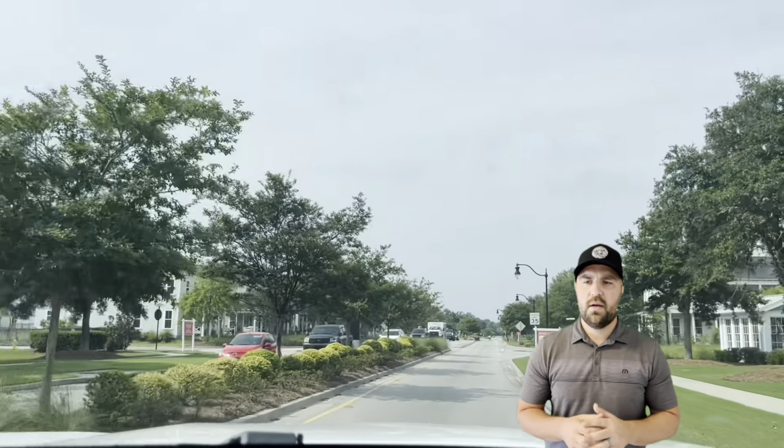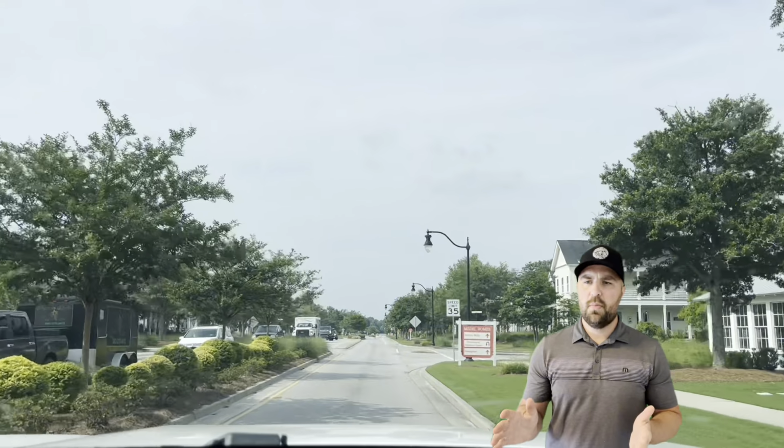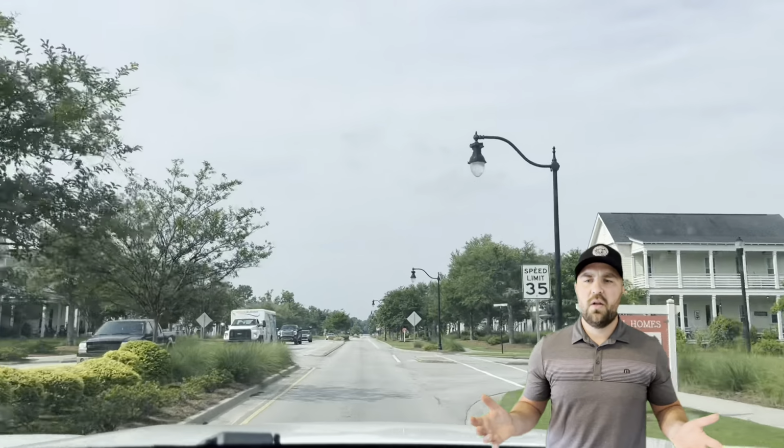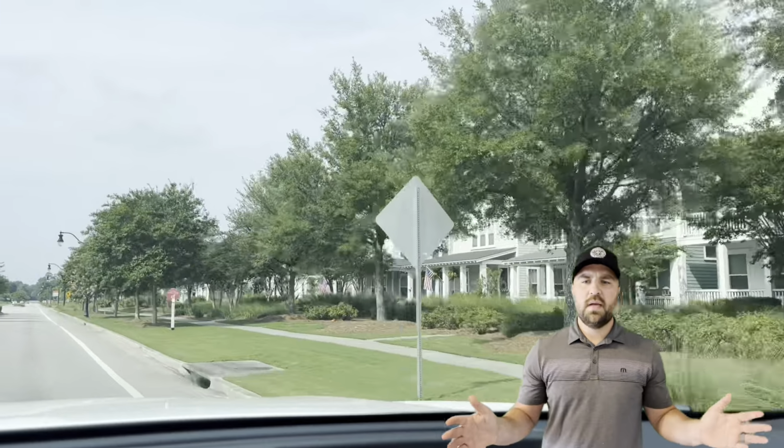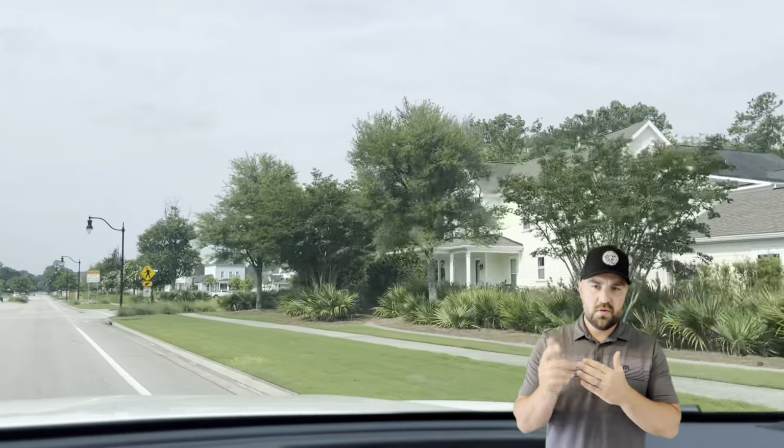This will show you some of the pre-existing houses that I was talking about. Gorgeous houses. You can see the porches, the southern style homes. Really cool feel in this neighborhood. And the grass areas, there's sidewalks on both sides. Golf carts all over the place, which is always a nice feel. It's just a really cool area to be in and a nice community. They also have a dog park coming up on the right-hand side.